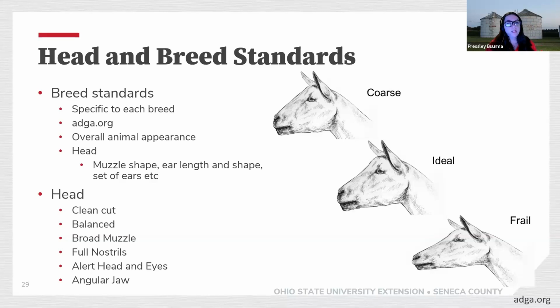Breed standards really refers to the overall animal appearance, but the biggest difference between these breeds is going to be their heads. Their muzzle shape, if you remember from last week, we had Romans and we had dished and straight muzzles. Ear length, LaManchas are going to have those really short ears, whereas Alpines are going to have the erect front-facing ears, and Nubians are going to have the cylindrical, low-hanging ears. And the shape of the ears are going to be different between the breeds, as well as where they're set on the body.